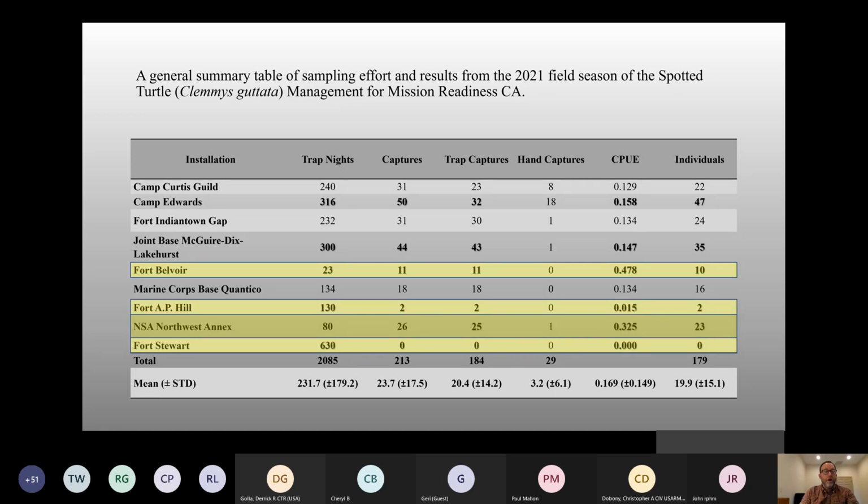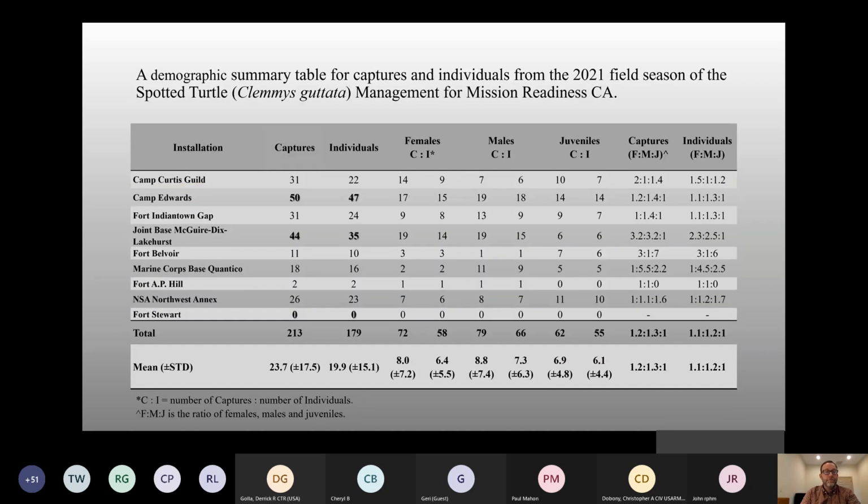At Fort AP Hill with 130 trap nights. Again, only two trap captures in 2021, which is why we included 2019 in some of our estimates, again, primarily because of drought and the difficulty with knowing where those turtles are across the installation. And then Joint Base McGuire-Dix-Lakehurst, a lot of trap nights, 300, but 44 total captures among 43 individuals. And then Camp Edwards, the overall leader, with quite a lot of trap nights, 316, but half the total amount at Fort Stewart, and 50 captures with 32 individuals.